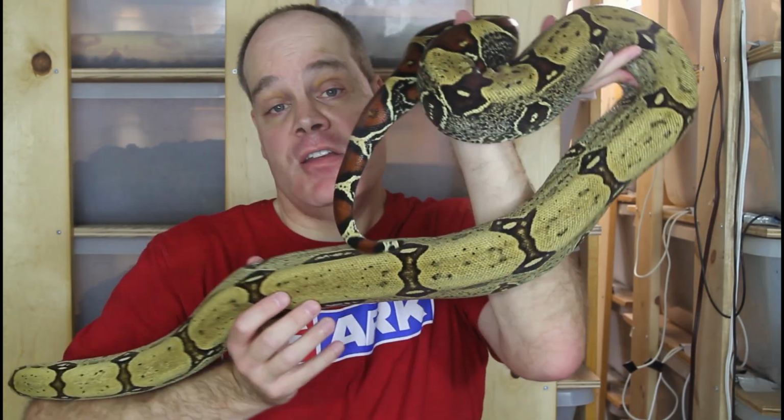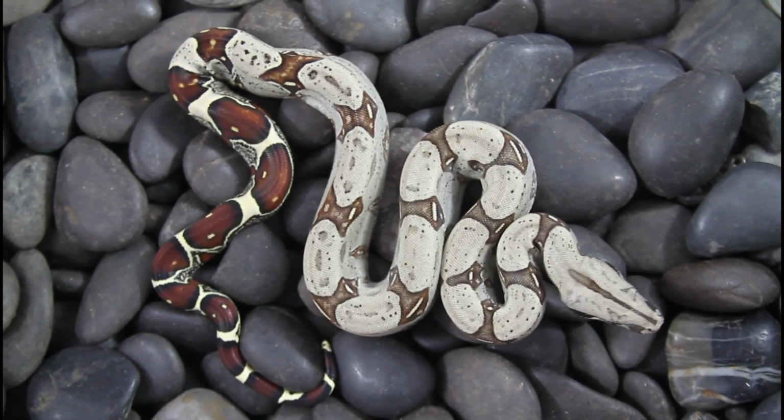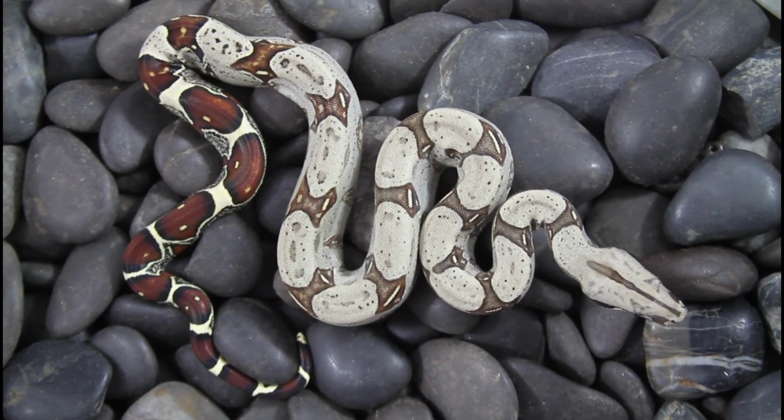So with that in mind, let's take a quick close-up look at some of the babies. Here's one of the baby Pucallpa Peruvian boas. And just a beautiful looking example.